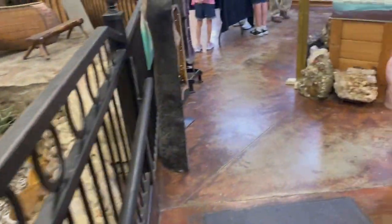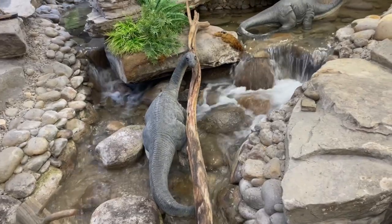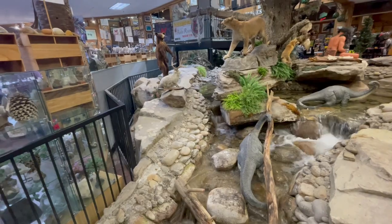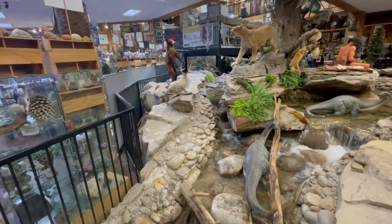Going into the relic room at Knife Works. Oh, look, there's some dinosaurs. Dinosaurs are in the water. There's, what is that called? A jackrabbit. And a little bear. So cute.